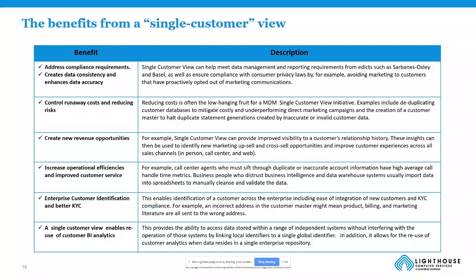Same thing with statements, statement generation. When you might be sending 3 statements, not the same statement potentially, but 3 different statements for one relationship that should be consolidated into one. All of those things help control costs and reduce risk. In addition to that, if somebody moves and you have one version of the customer, then one change of address changes everything, and that has its real value.